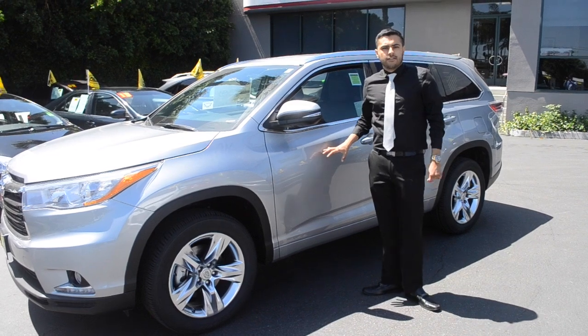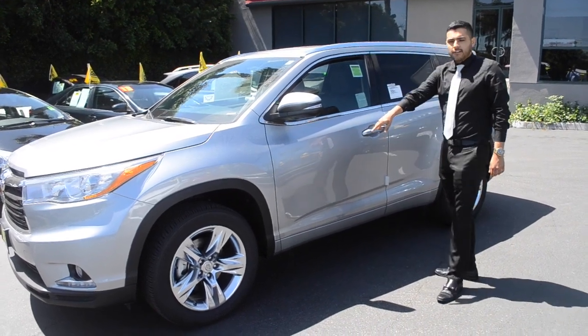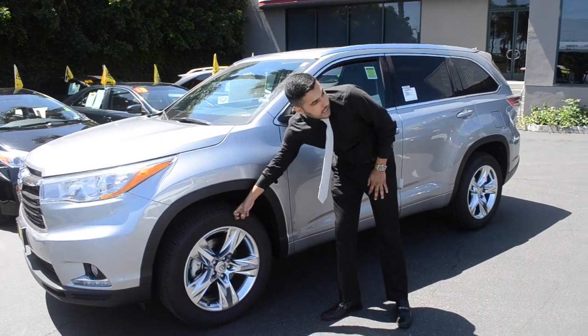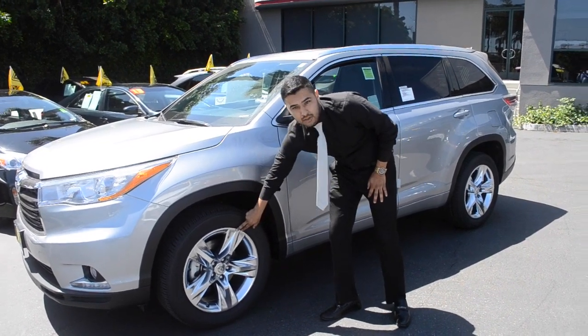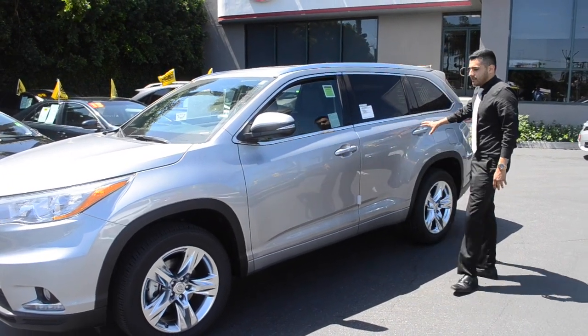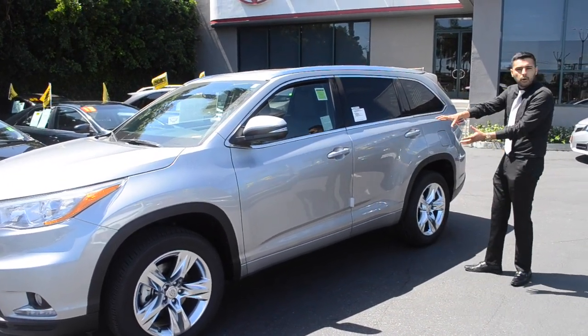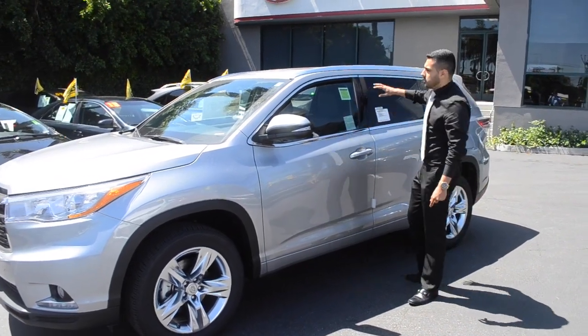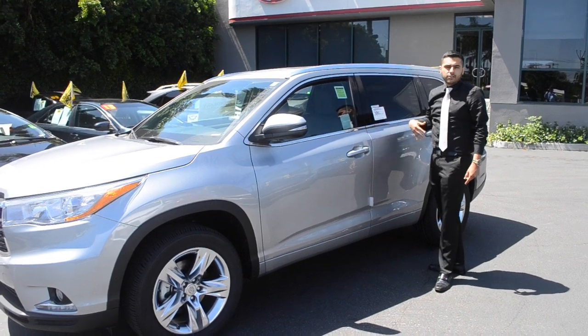Here's the exterior of the 2015 Highlander. Let's start off with the rims here. I'd like to point this out. First of all, it's a very rugged look. You get really good Bridgestone tires on them, and it comes with 19-inch alloy rims standard. Again, it's a very rugged, sporty look. All along the exterior here on the side, it continues with those really bold line structures. It's accented very well with the chrome all along the windows and a little bit on the roof to give it that luxury type of feel.